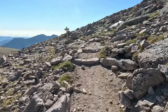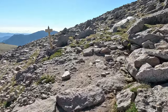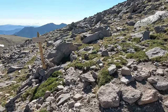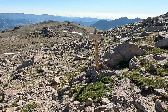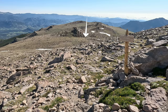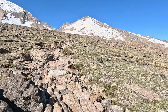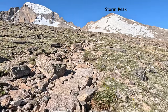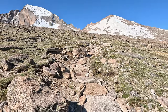I'm just about up here to the second switchback. I've got one more, and then I'm going to split off the trail and start heading up. But staying on the trail is good. It's getting me up there. Look how far down Granite Pass is now. That's going to be the first really good look at Storm Peak. And there's a lot of snow on it.